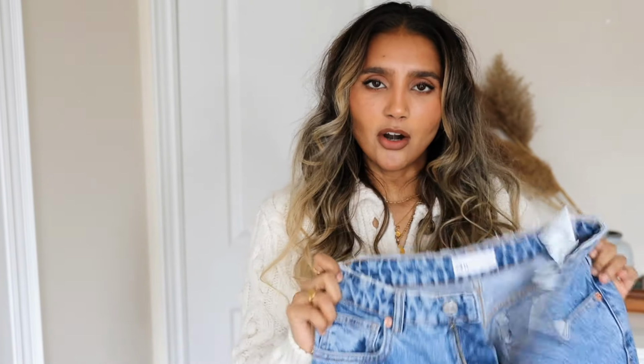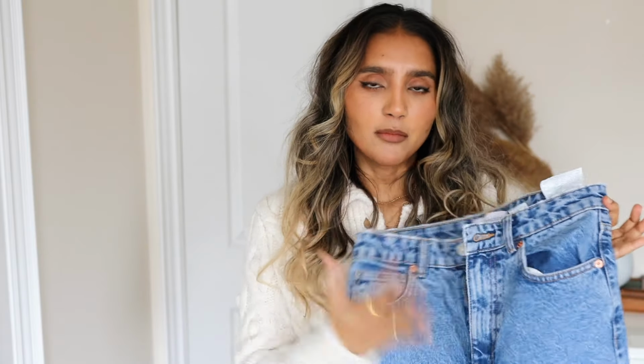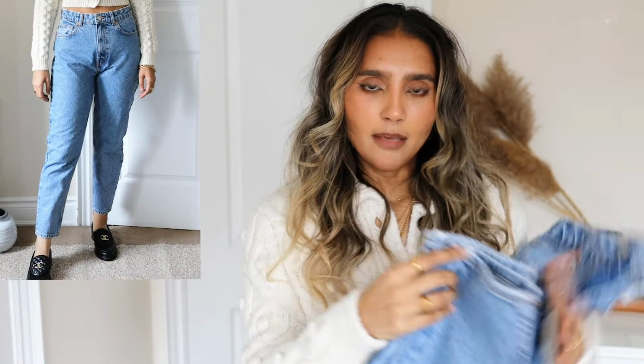So the first item we're going to talk about is my Zara jeans. These are the mom jeans. I got them in a size 6. It comes in 3 colors: a dark blue, black, and then the medium blue. I picked up the medium blue because I just wanted something that I can wear in the summer and winter. These ones are tapered at the bottom, and they hit me right at the ankle.